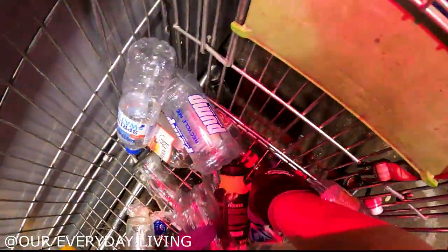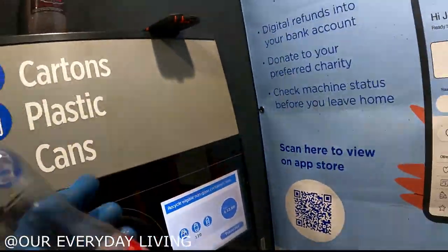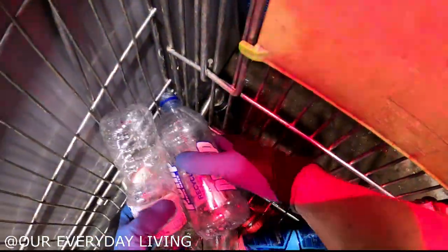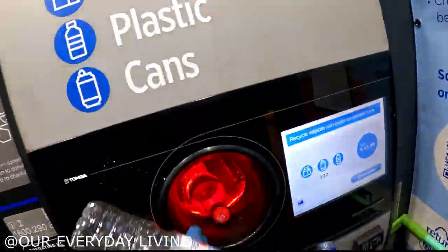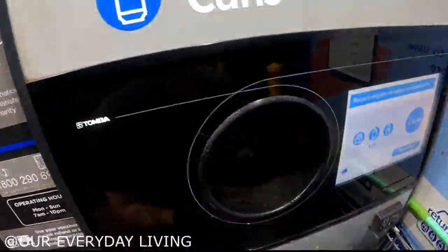Well, that's a good one. That one don't go in here. Oh, look at that big mozzie. Go away. We've got a problem with mosquitoes at the moment, all this wet weather we're having.